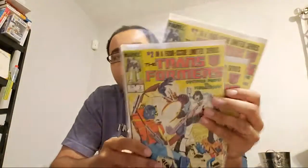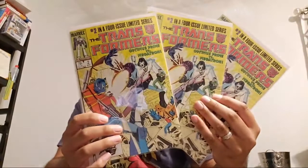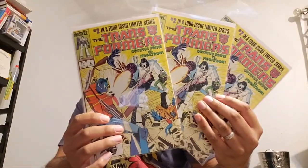So I picked up number 2. Picked up multiple copies of number 2, second appearance of Optimus Prime and Megatron and stuff like that. So I looked them up, and I was like, definitely not going to pay $10 for these on eBay. So let me get them all here.